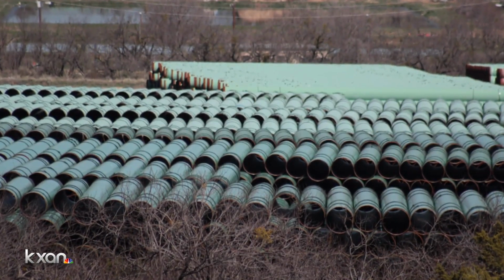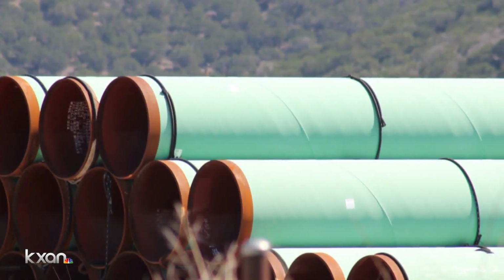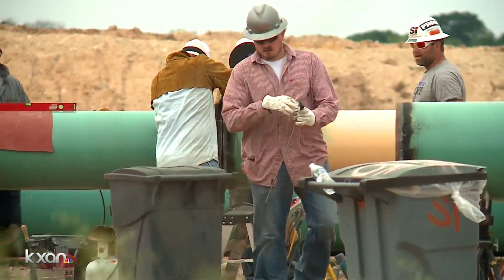We showed Neffendorf the pictures we took of pipes in the Junction stockyard. And since the state's inspection never checked that site, he's left with questions about safety for himself and his neighbors. Could you stand here today and tell the people of your precinct that there is nothing to worry about? No, I cannot do that.